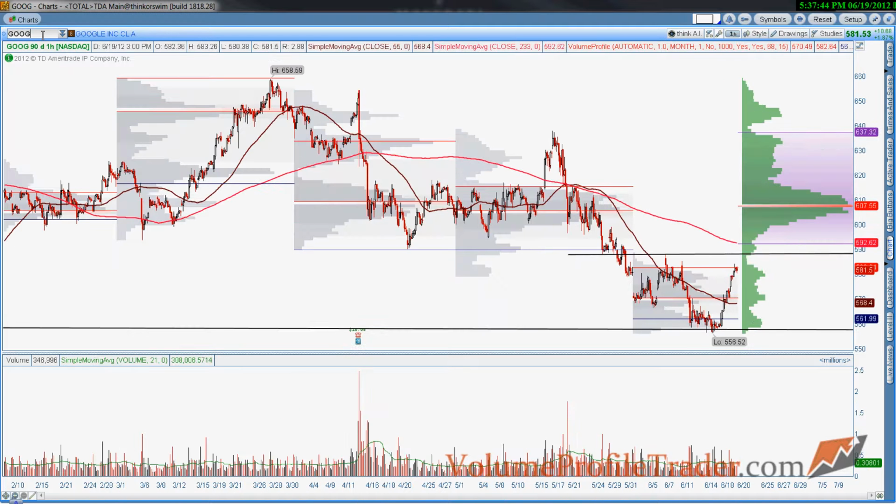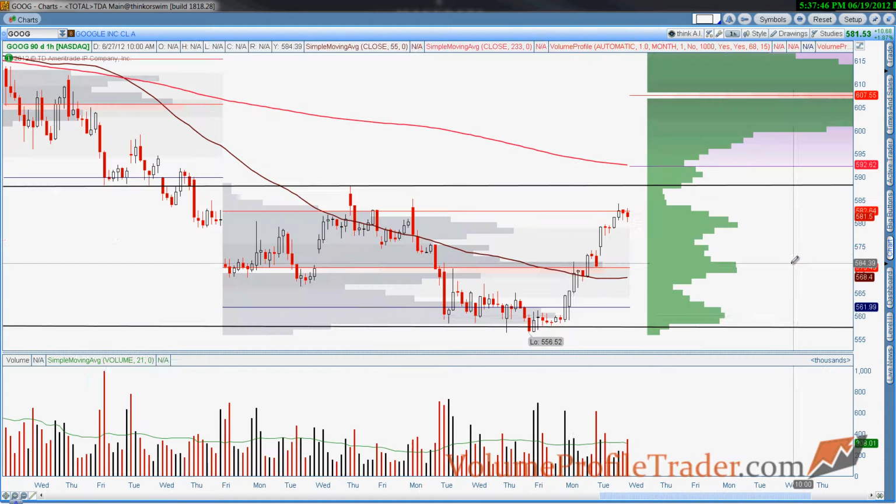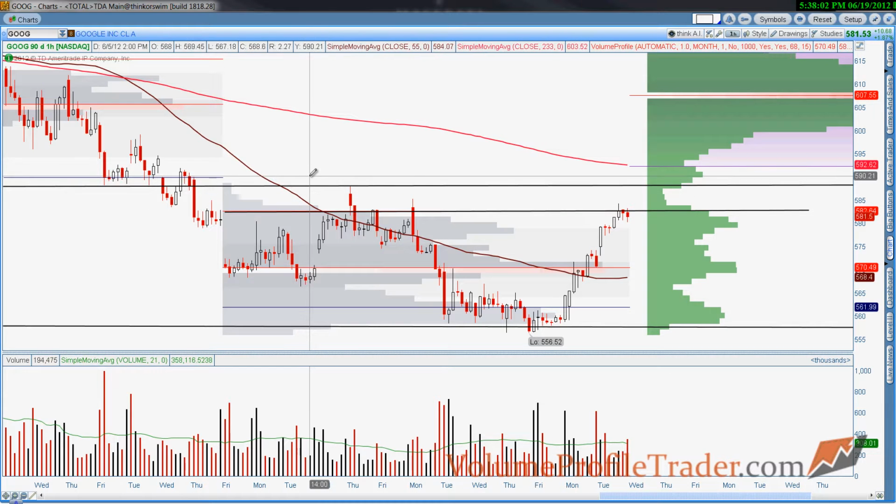Google, pretty nice buy off of these lows here yesterday morning. I'm sorry, Friday afternoon going into yesterday morning. You just got follow through. Now we're at the value area high for the month, but I would be looking a little bit more towards 590 as a potential level to take some profits.